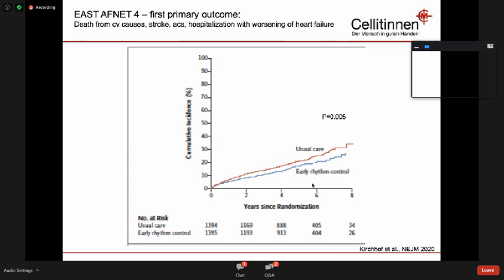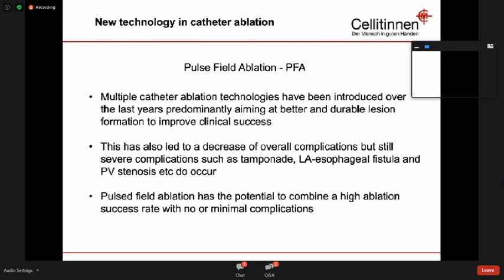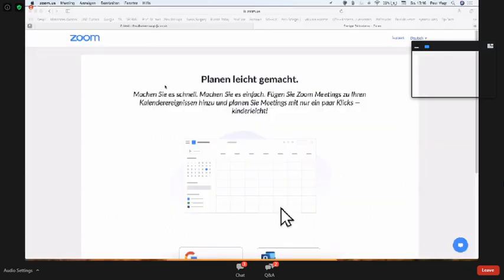That was the result of the study. You see here that early rhythm control was significantly superior for the first primary outcome, which included death from cardiovascular causes, stroke, acute coronary syndrome, and hospitalization with worsening of heart failure. So this study highlights that early rhythm control therapy may be beneficial for patients with atrial fibrillation. And at the end of my talk, I want to show you one new technology.